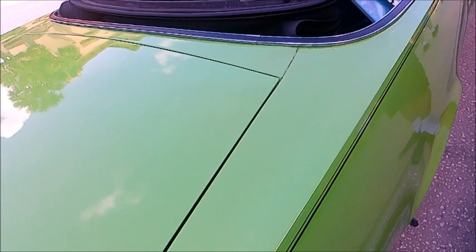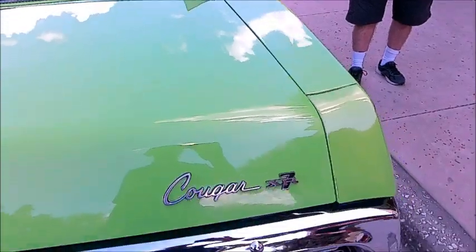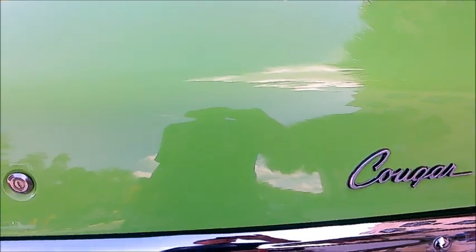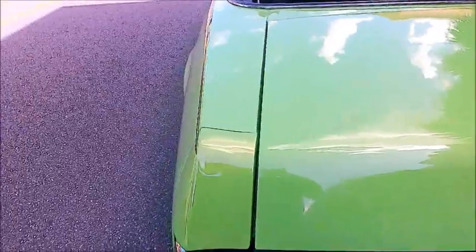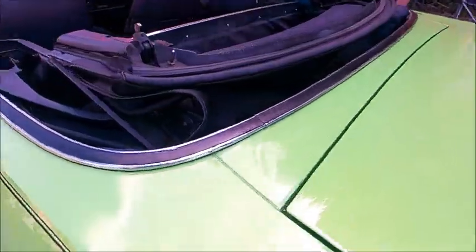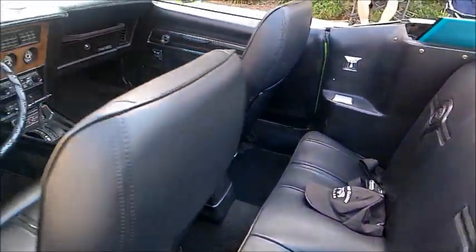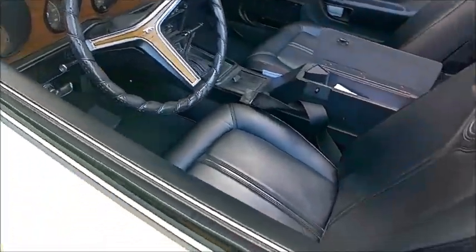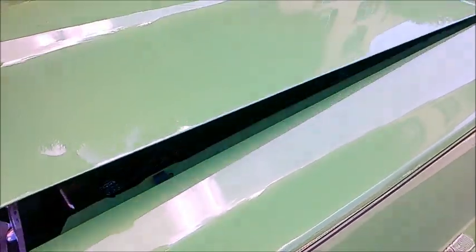So this car originally was from New Jersey and had a lot of rust damage in the panels, but that was taken care of. I always like the taillights on these cars, very wide. The pinstriping really brings out the color of the car too.